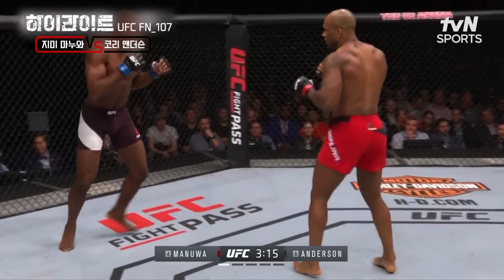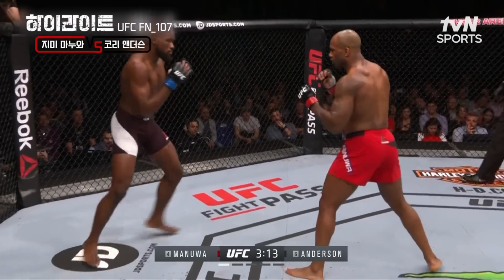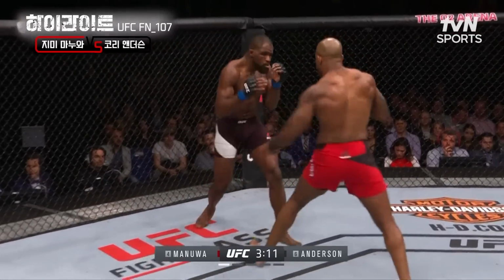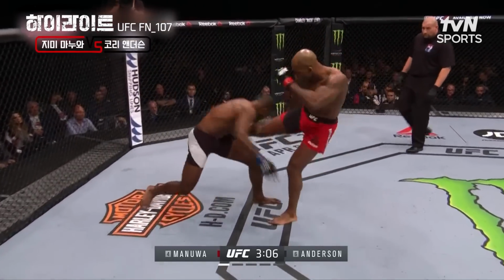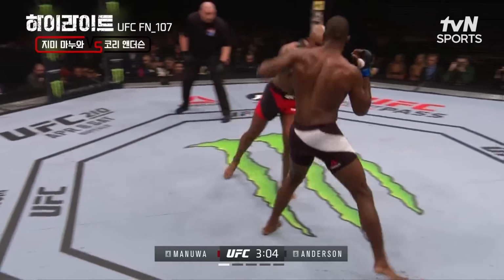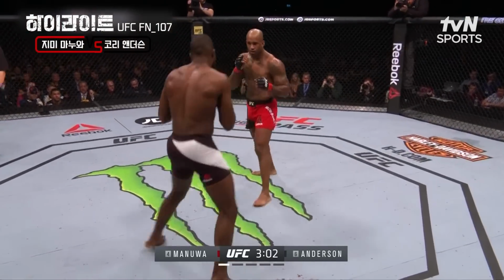Very much a Mark Henry trait. If you watch all of his fighters, they do this. Strong corner there, Mark Henry, Nick Catone and Ricardo Almeida. There's that takedown attempt. Jimmy Manuwa stuffs it quite easily.